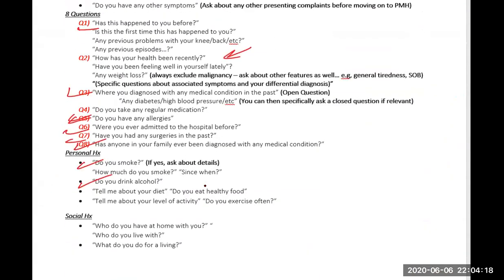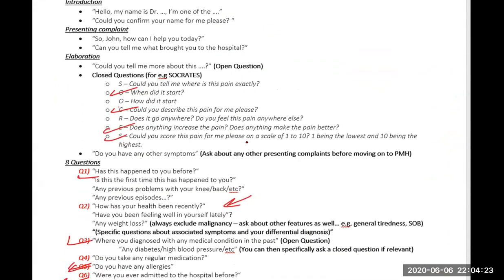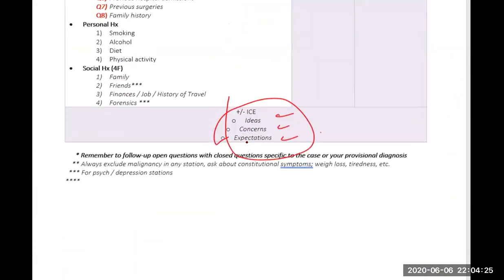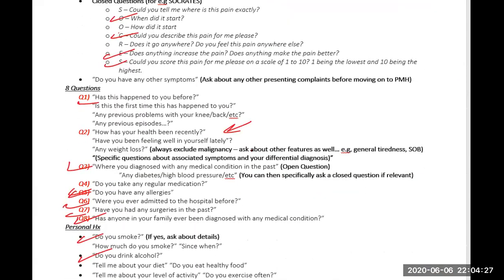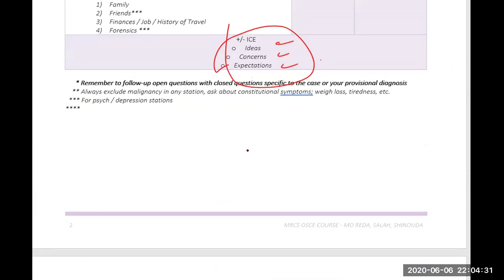I don't know. I've only missed the ICE and the system review, so the malignancy question that I'm supposed to put in number 2. Yeah, that's fine, but you didn't have time for it. So you were going to ask them, but it's now 6 minutes and 30 seconds. So you've taken 30 seconds of extra overtime. It's perfect, almost.